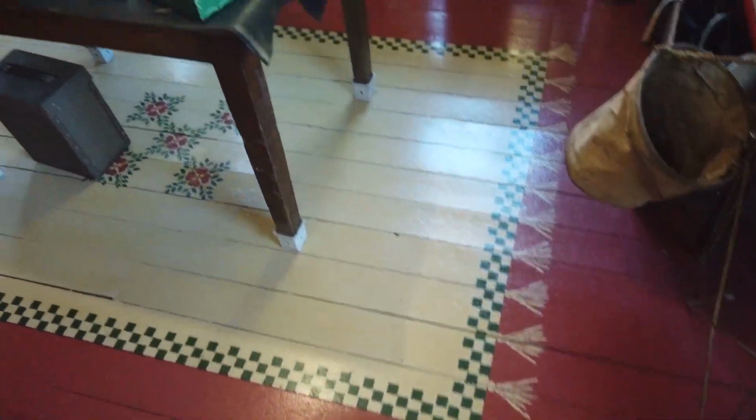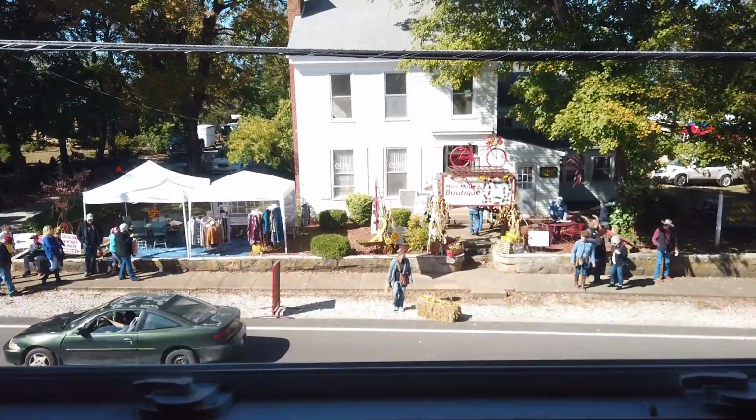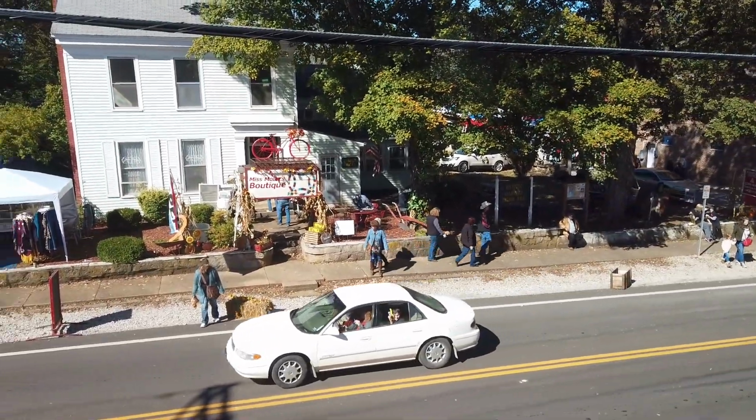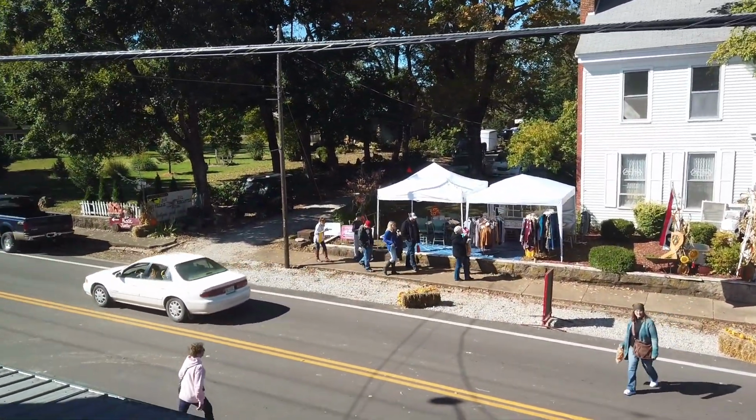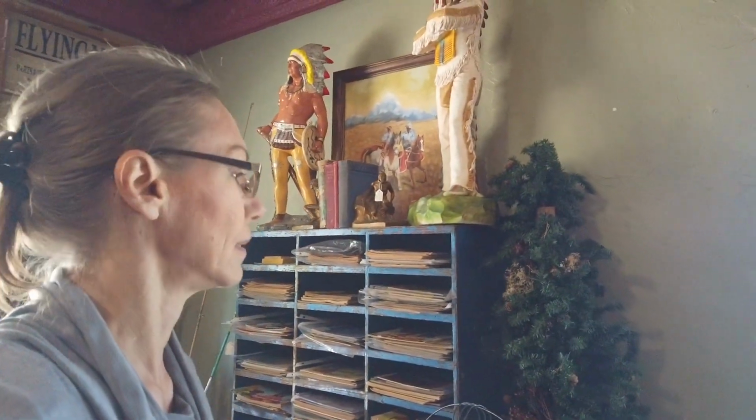This room here, they have them kind of themed, which is pretty cool. Here we can look out across the street, and there's lots of other older houses. We'll kind of walk down. Yes, it's definitely like a step back in time, and original floors and stuff in here.